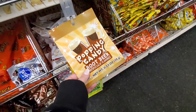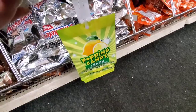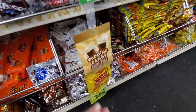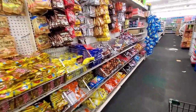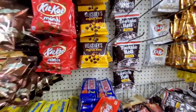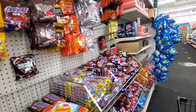Oh, popping candy root beer. We got tropical punch. Ooh, lemon. Ooh, can you imagine lemon popping in your mouth? I think I'd like the root beer. Ooh, no, no, no. That'd be so sour probably, right? Of course it would be. It's lemon. Those look good. Hershey's. Can't ever go wrong with Hershey's.